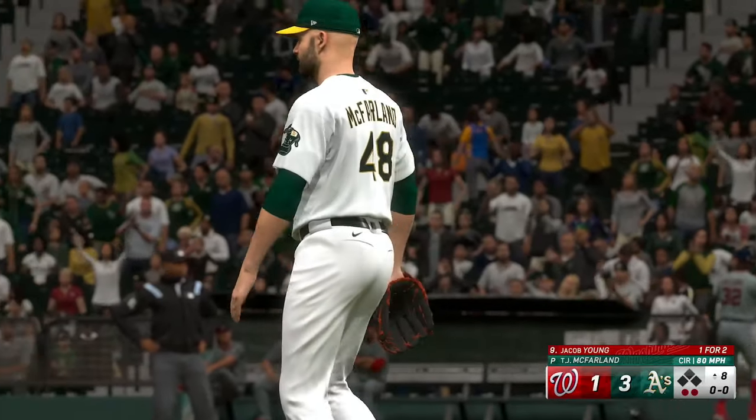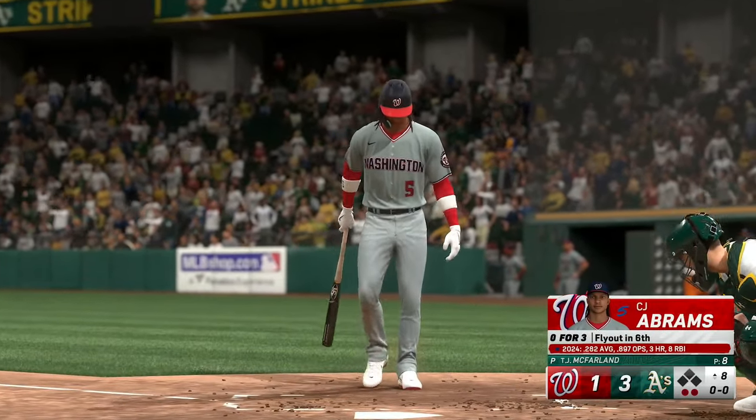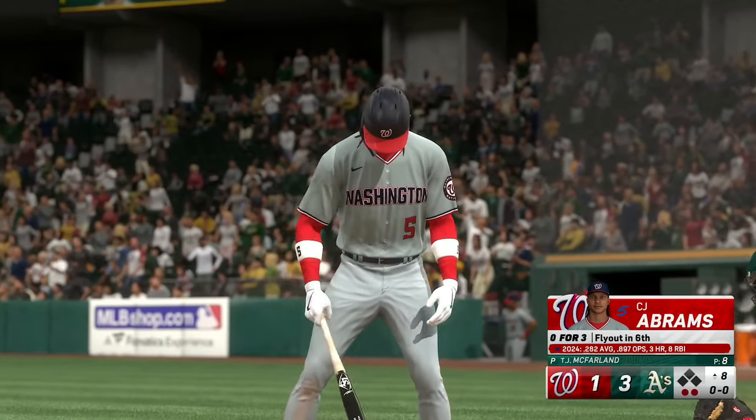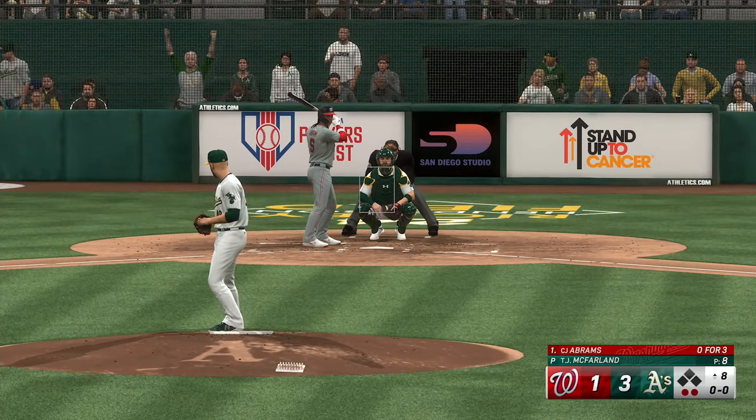Well, we saw a solid effort out of their starter, and the bullpen is following suit. It's just a good day as a manager or as a pitching coach when you can hand the ball off to multiple arms and get stability from all of their performances.